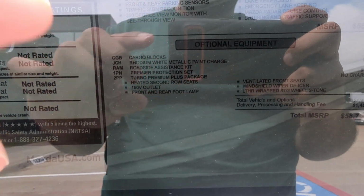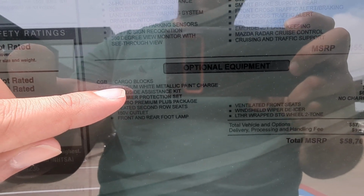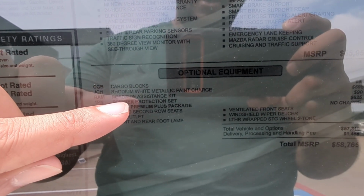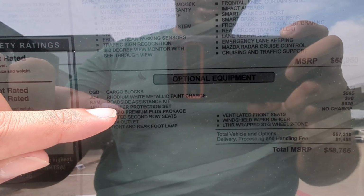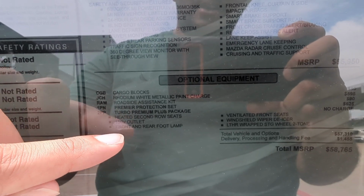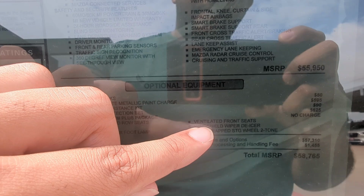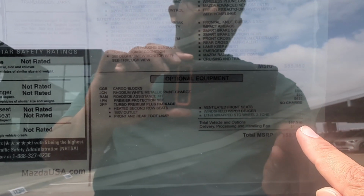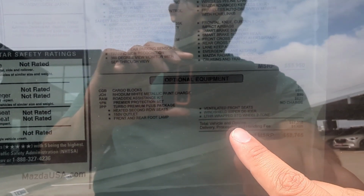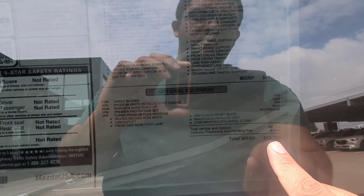So optional equipment, your cargo blocks is for $50, the Rhodium White metallic paint charge is $5.95, roadside assistance kits for $90, the Turbo Premium Plus package for $6.25. That, of course, includes the heated second row seats, the 150-volt outlet, the front and rear foot lamps, the ventilated front seats, the windshield wiper deicer, and the leather-wrapped steering wheel two-tone. That, of course, adds a good amount of options, and with a $1,455 delivery, processing, and handling fee, the total MSRP on this particular one is $58,765.